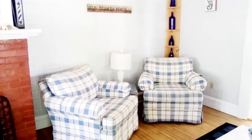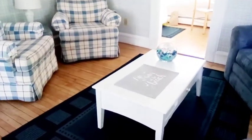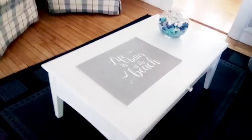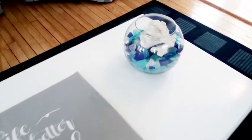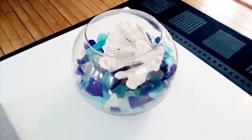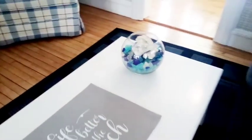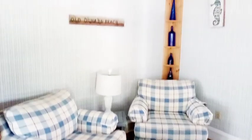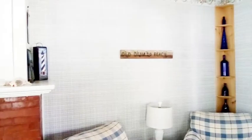So you've got chairs here, a white coffee table in the middle, and it has a Life is Better at the Beach placemat, and a pretty container with some sea glass and coral. And in the corner there, they have a collection of blue bottles and a seahorse and another sign.